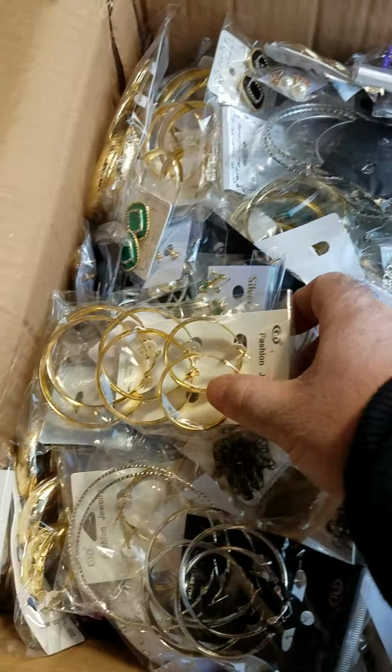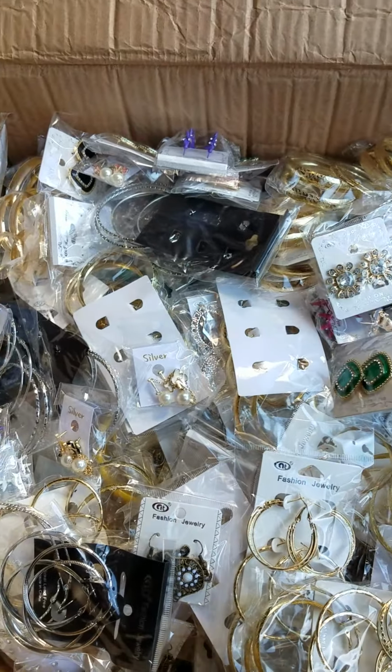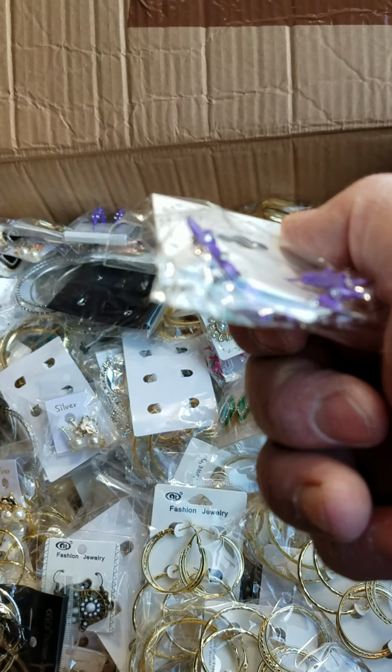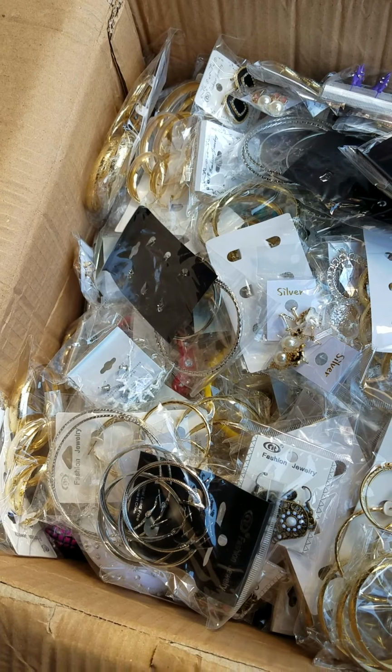You have earrings, pendants, necklaces, bracelets, earrings, rings, sets, toe rings, studs. There are many different items. Some of the boxes have a higher percentage of very fancy and high-end jewelry. Some boxes have more casual jewelry. Some boxes have a mix, which is the majority of the boxes.